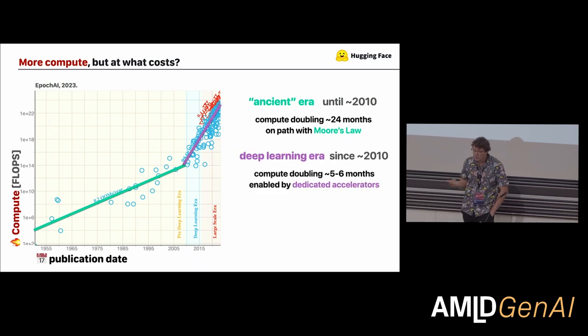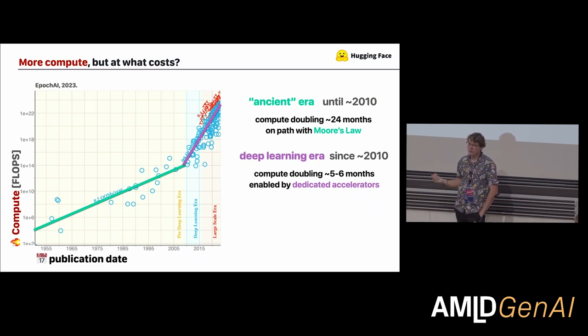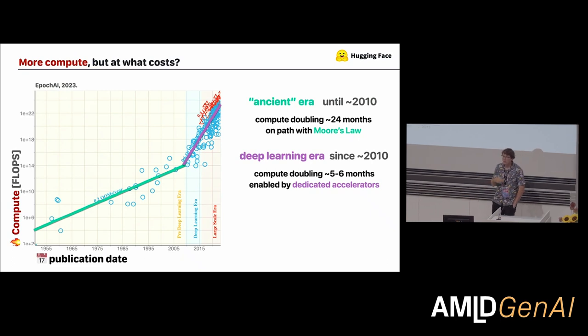Then you have deep learning, since about 2010 when we started using GPUs, where compute doubled every 5 to 6 months, much faster than our hardware doubles. This is because of dedicated accelerators. What is super interesting is that a lot of the progress in machine learning is enabled not by a fundamental improvement in silicon, because these improvements have somewhat slowed, but by specialization of silicon. And there's a bunch of stuff even coming up for future generations of chips, like chiplets, that are going to continue to enable that.